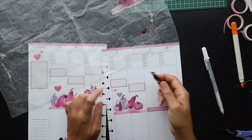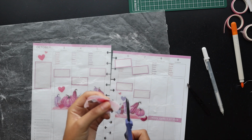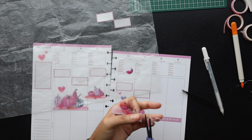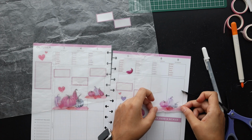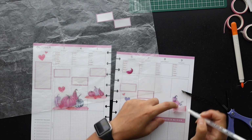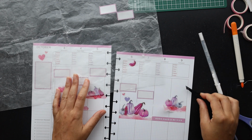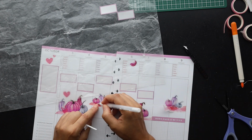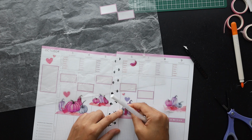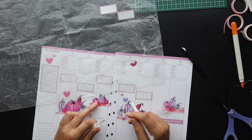And I'll add in the last of those heart stickers there at the top, and also drop in this group sticker here on the side. I'll let that dry before I force it down. While I'm doing that, I'm going to use my white pen to again help those overlay stickers really pop off of the pumpkin backgrounds.